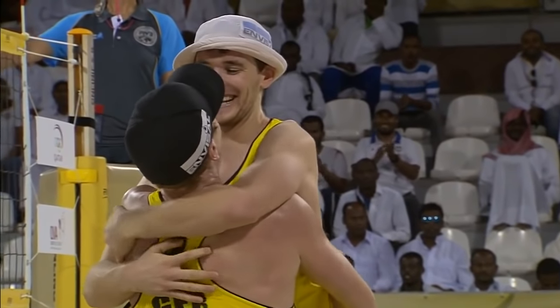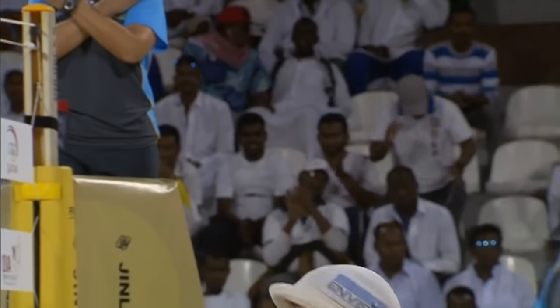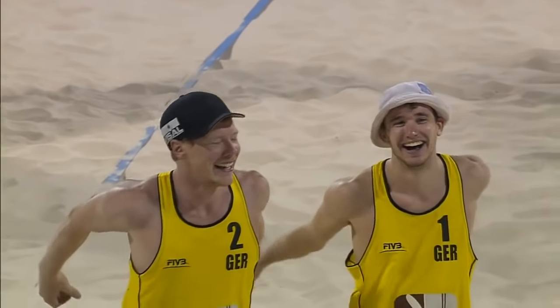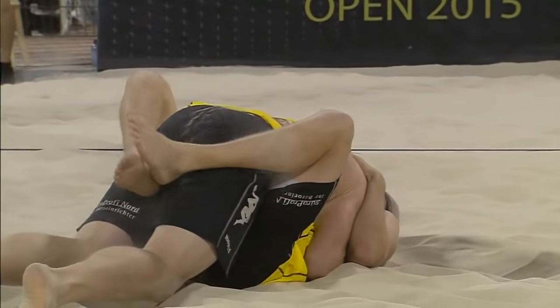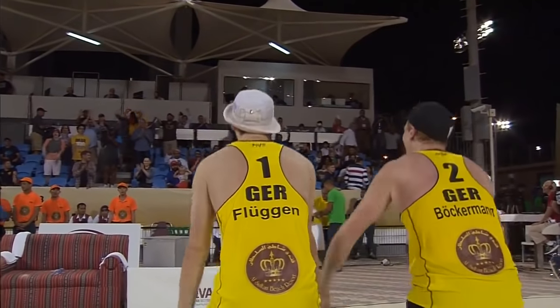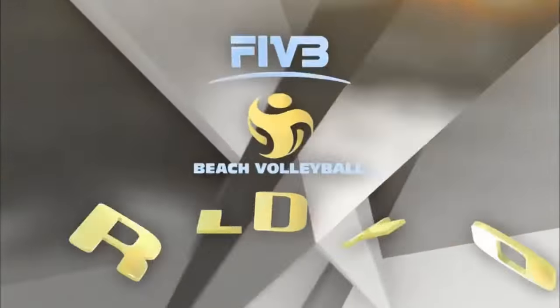Absolute ecstasy for Flüggen and Böckermann. They have really come together and provided a fantastic combination. Flüggen's array of shots was to be admired, and Böckermann was a real presence at the net in that deciding set. All of that tension eased, and now they can really party. The gold medal is here at the FIVB QATAR Open in Doha. And Lars Flüggen and Marcus Böckermann, and we can hear from them right now.